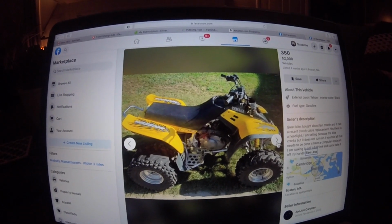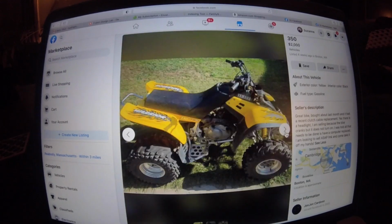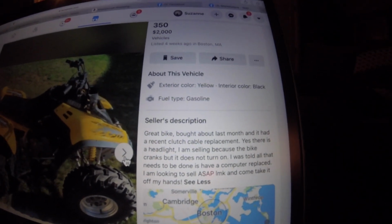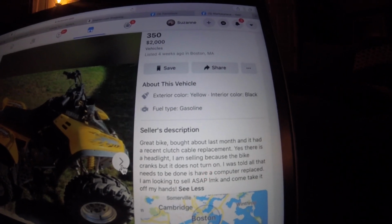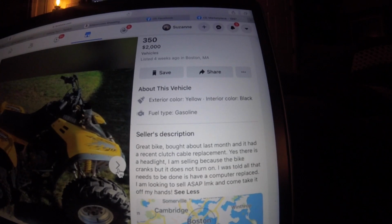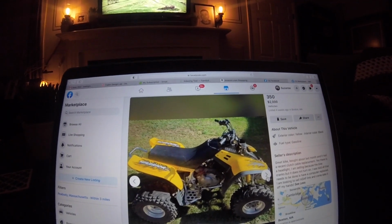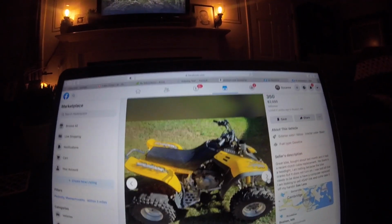Let me run through the pictures for you. It's in really nice shape. I don't know if you can see that. The ad says, great bike, bought about last month, and had a recent clutch cable replacement. Yes, there is a headlight. I am selling because the bike cranks but won't start. It was told all it needs is a computer replaced. It says here, I'm looking to sell ASAP, let me know, come take it off my hands.